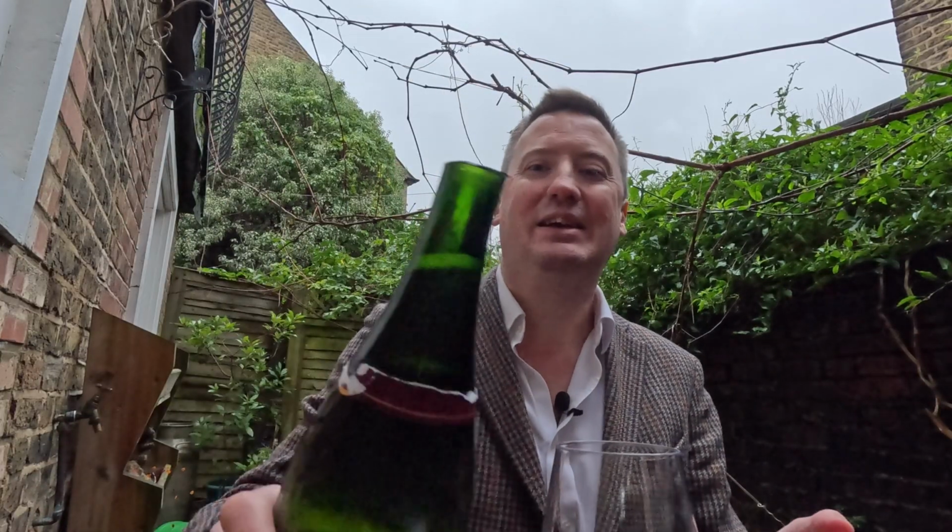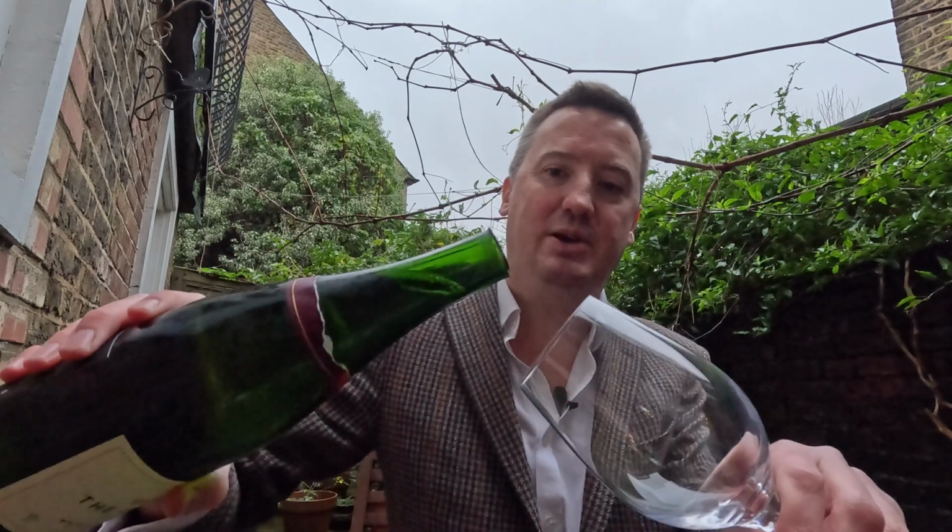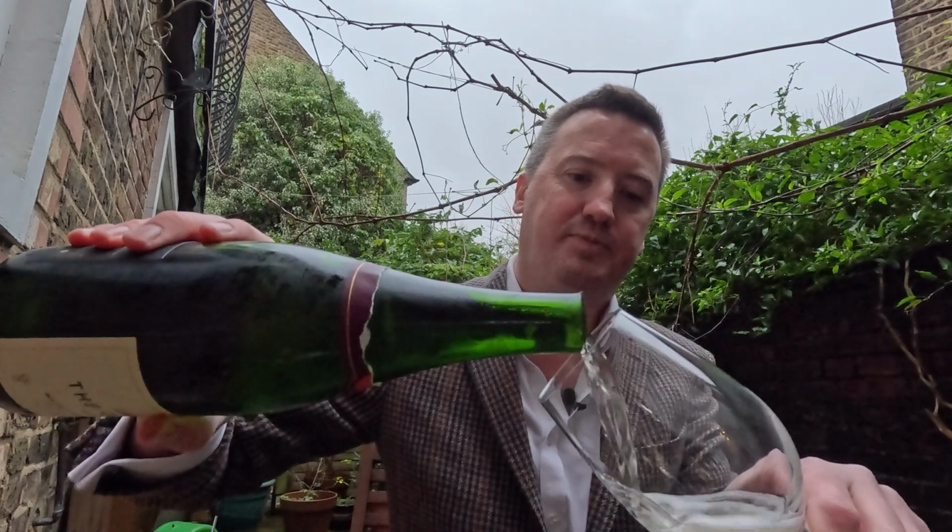It's quite a successful result. I don't think I actually even spilled any for a change. Usually you get a slop of it ends up on the floor, but came off very cleanly and all the foam stayed in the bottle, so that's quite a pleasing result.